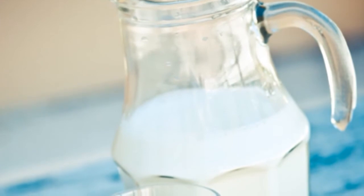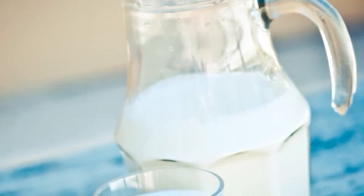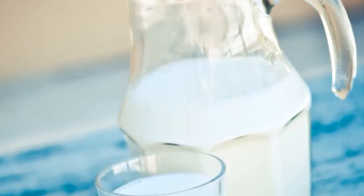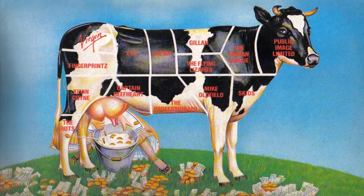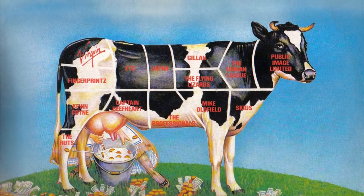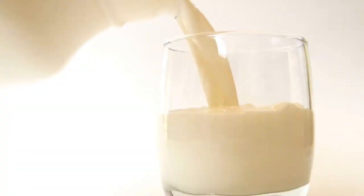Milk companies actually use a lot of marketing to promote their product, and lately it has received some support from the government. There was a campaign recently in which the government stated that you should drink milk, but actually we as a culture are drifting away from that.